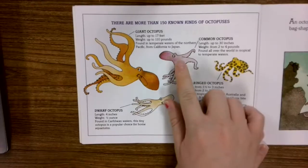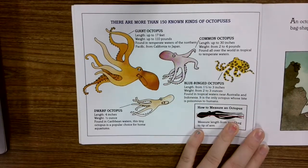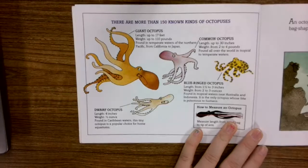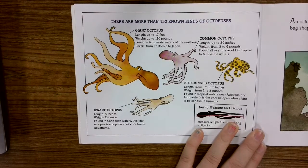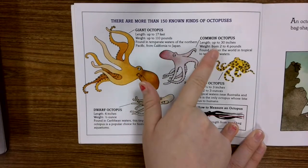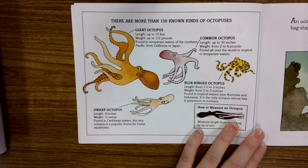Then this is the common octopus. It can get up to 30 inches. So this one is tiny, tiny. It doesn't get very big. It can be 2 to 4 pounds. And you can find them all over the world in tropical to temperate waters. So remember, we could find this one in temperate waters. So we could probably find this one here in California too.